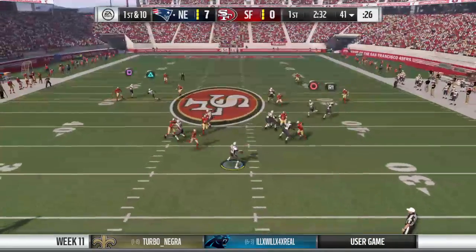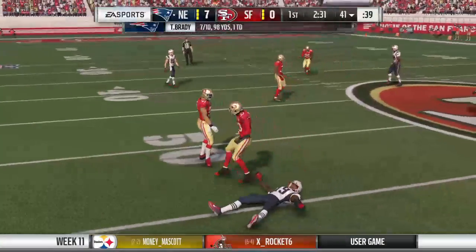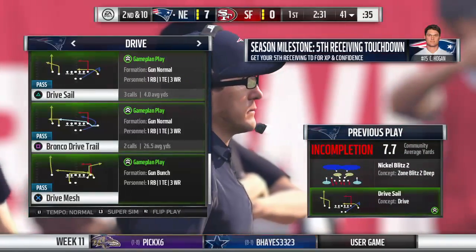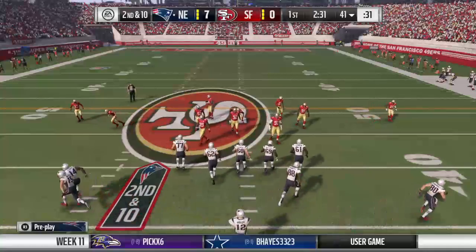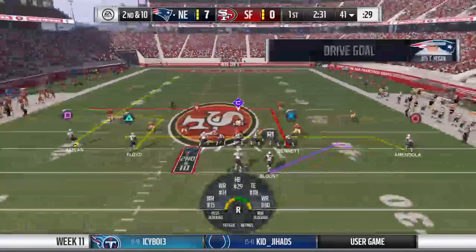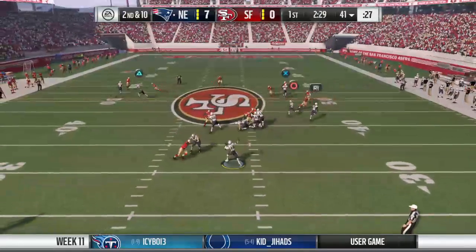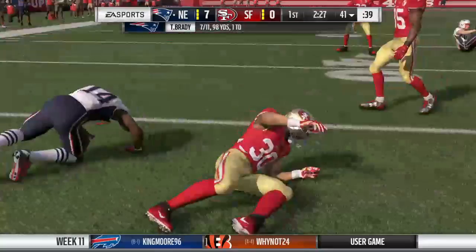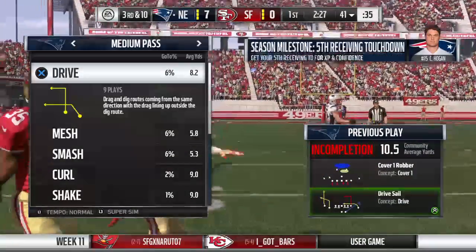On 1st and 10, here's Brady. He couldn't quite hold it. Got hit. Ball pops out, incomplete. You know it's not an easy job to go out and catch passes when people are trying to tackle you and knock the ball away. But the bottom line is, that's a pass he's got to have and a pass he should have caught. To throw is Brady. And incomplete there. A nice hit jars the ball free and brings up 3rd down.